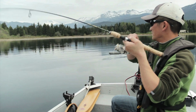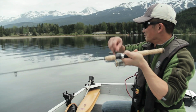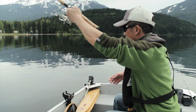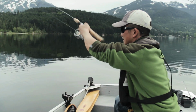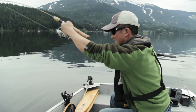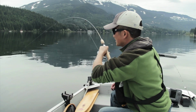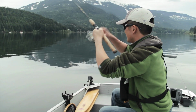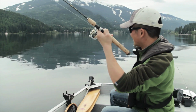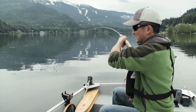Oh, there's another one. This one didn't take the lure very high. I thought it was dragging the weed, but it's another cutthroat. And the problem with fishing in this area is all this weed. The fish is just using it as an advantage. Oh, feel how hard that's fighting on an ultralight spinning rod. This is so much fun.